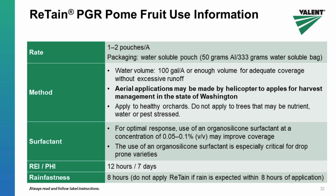So just some more details here. As I mentioned, 1 to 2 pouches per acre. It is packaged in a water-soluble pouch inside of a foil pouch. We recommend good water volumes, 100 gallons per acre, or enough volume to make sure that you're getting adequate coverage without runoff. This is very critical, so if you like to think in terms of a 2x sort of volume, that's pretty ideal for the application of this product.